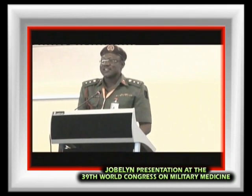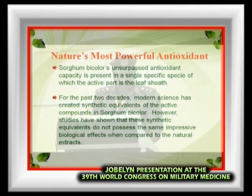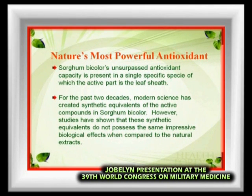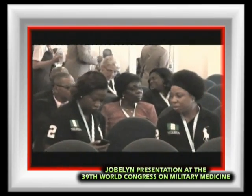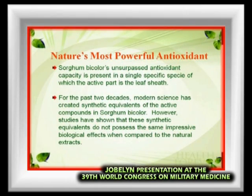Jobelyn, which is an extract from sorghum bicolor, is extensively researched and has recently been elucidated and characterized to have active compounds, with 2 brand new compounds that have been found in phytomedicine. It's novel because it is just newly found. This makes Jobelyn, manufactured by Health Forever Products Limited, an attractive bride for anybody who wants to venture into botanical medicines.